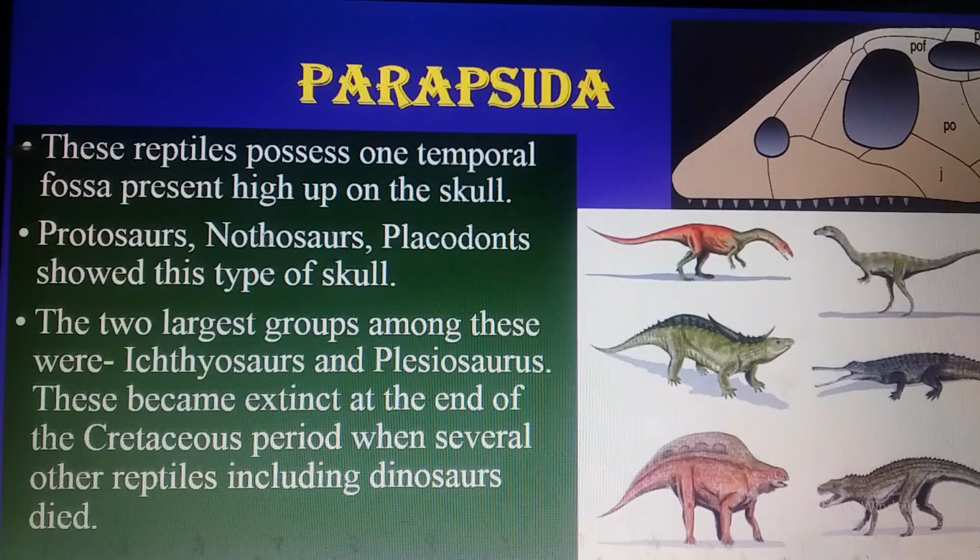Okay, next one is the Parapsida. These reptiles possess one temporal fossa. Now the concept is clear to you people. It is present high up on the skull. They include the protosaurs, nothosaurs, and placodonts, which showed this type of skull.